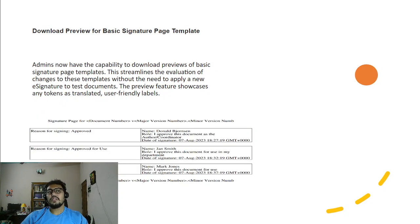Now, download preview for basic signature page template. Admins now have the capability to download previews of the basic signature page template. This streamlines the evaluation of changes to this template without the need to apply a new e-signature to a test document. This preview feature showcases any tokens and translated user-friendly labels. I have added one of the screenshots captured here that you can find.